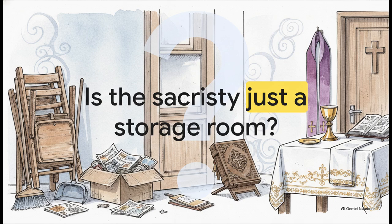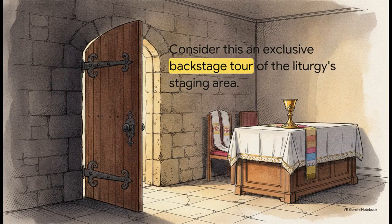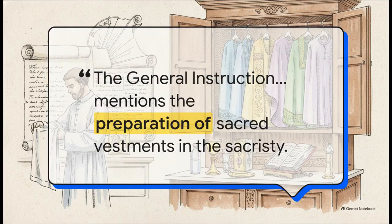But, as we're about to see, the reality of what actually happens behind that closed door is way more structured and honestly incredibly significant. Okay, let's dive into this. Section 1. Inside the hidden room. Consider this explainer your exclusive backstage tour of the liturgy's staging area.